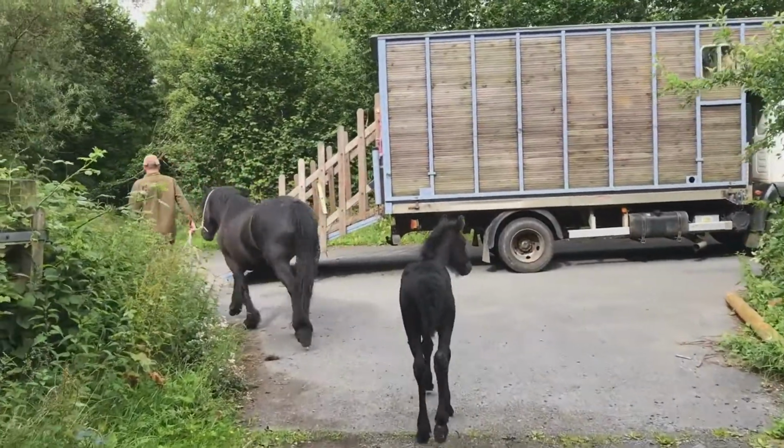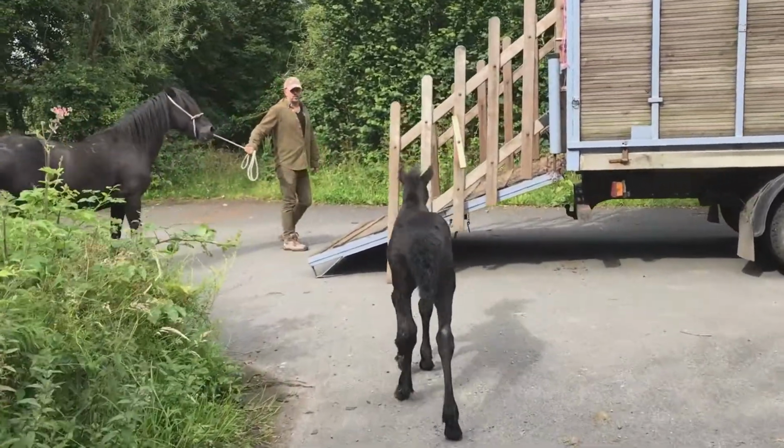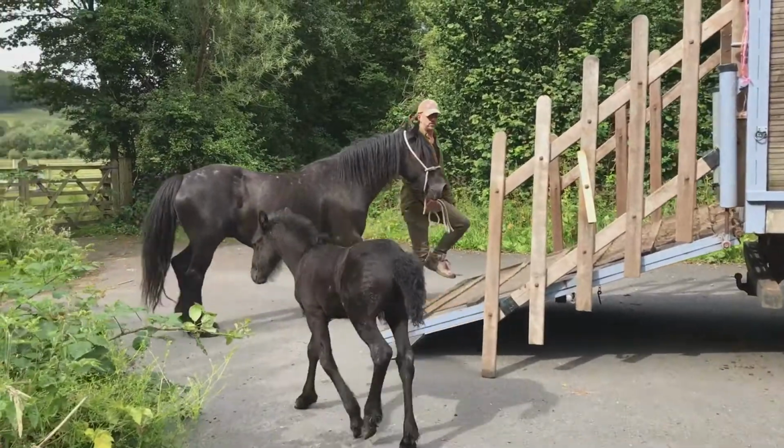Shouldn't be any trouble loading Pat into the box. Obviously the little foal has never been in a box before, so let's just see what happens.